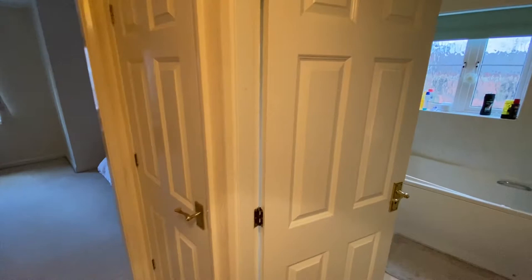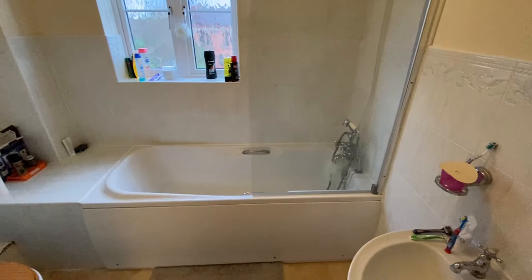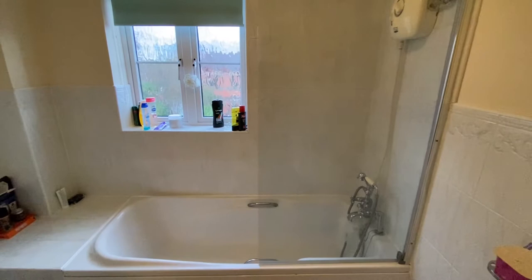Fitted with a three-piece suite, and we also have an electric shaver point just to our right as we step through the door as well. We have the wash basin, bath with shower attachment from the mixer taps, and there's also a further electric shower mounted on the wall as well. Glazed shower screen, and then we have a dual flush toilet as well.